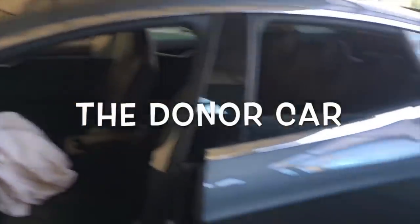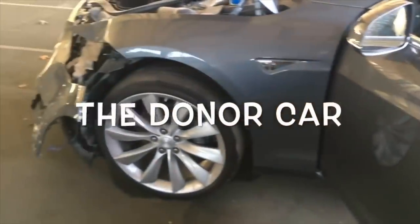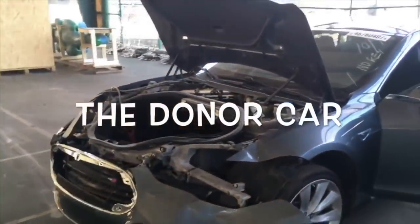Yeah. You can see it's riding high without a battery in it. Well, that was that high because I think it's in jack mode. Yeah. Oh, okay. Air ride, yeah. Jack mode. It was that high when I brought it in.